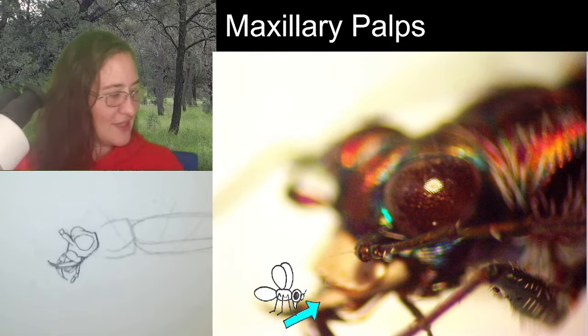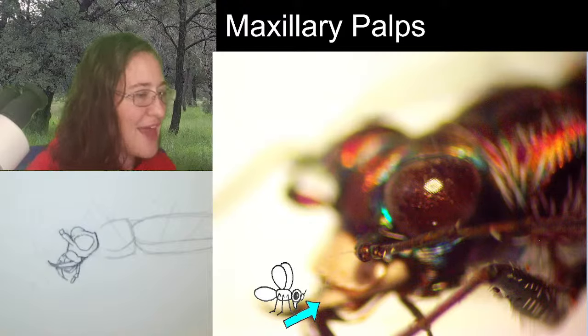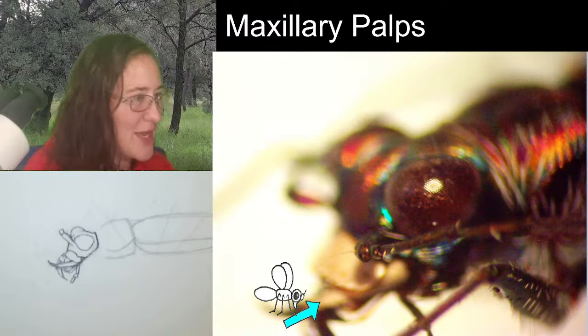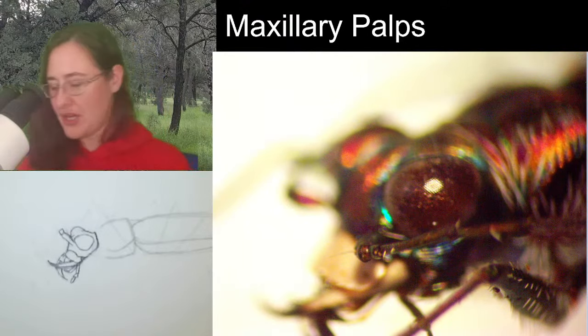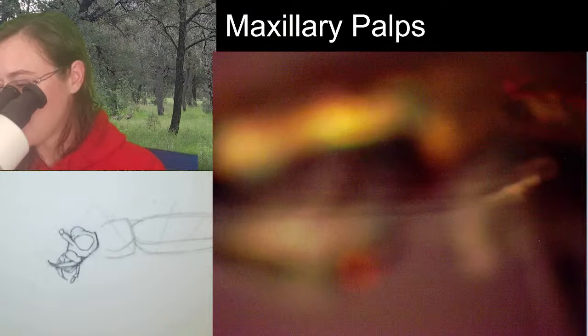Alright, let's do this. So now we can scooch our view down and check out the pronotum. The head we tend to spend a lot of time on, but it's just because there's so many cool characters on the head, and the mouth parts tend to be kind of complex.